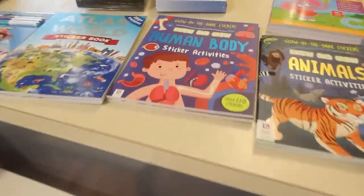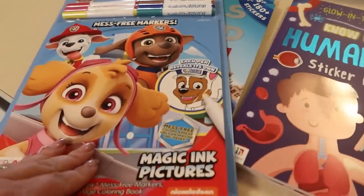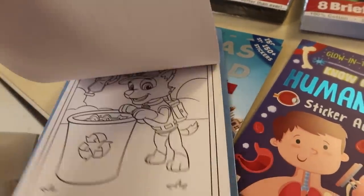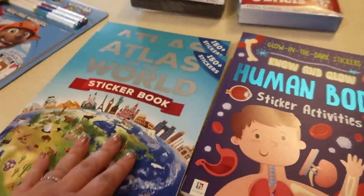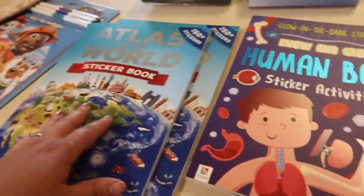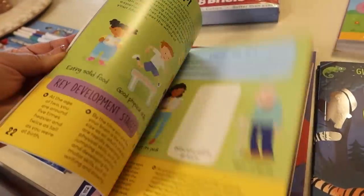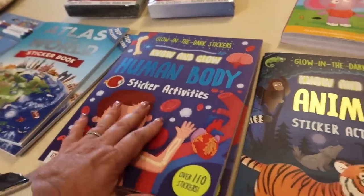And then not food related, needed some more briefs, okay. And then for Benjamin, I got him this Paw Patrol book that has the invisible ink. I was telling him mess-free markers, and so he can have a good time coloring here. Other than that, markers are banned, but we do like those. Then I got 2 of the Atlas of the World, and it's a sticker book. And then I got 2 of the Know and Glow. So it's got glow-in-the-dark stickers, human body. And these were for Daniel and Amelia in particular. They just love talking and learning about human anatomy and animal anatomy. So I thought they would enjoy those.